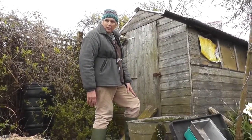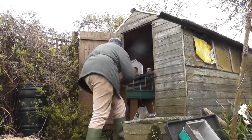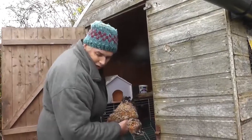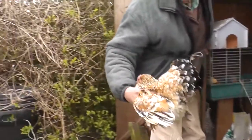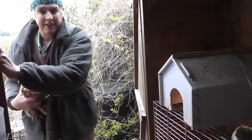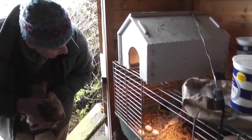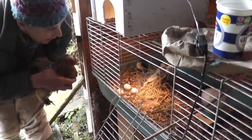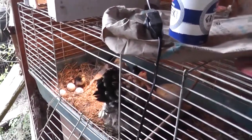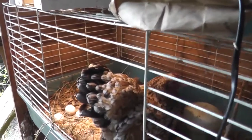Day two, let's see what's going on. Oh, hello, hello. She needs a little bit of exercise. They need a little bit of exercise to do their poo. So she's done her big poo. The babies are all a bit confused in there now. 1, 2, 3, 4, 5, 6 babies in there. She's having a little drink of water. That's it. Babies might want a drink of water as well.